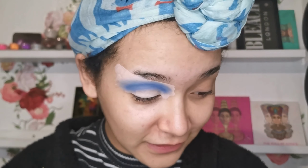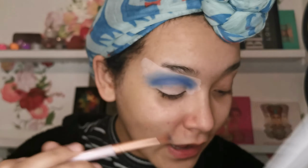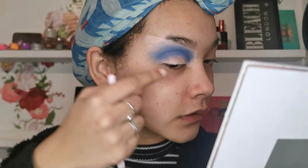I honestly think that's blended enough, but sometimes I look on the camera and I'm just like, what happened? What the fuck happened there? I think this suits this very well. Like, that is very close to that colour.